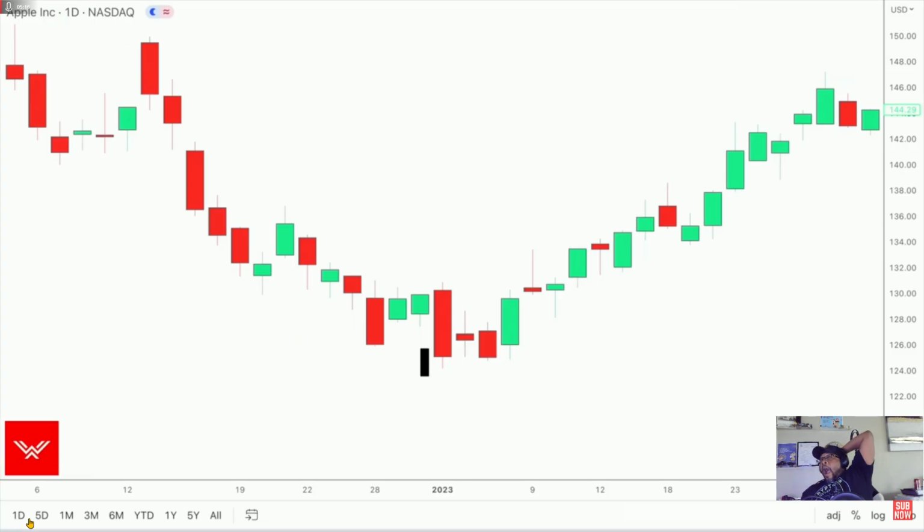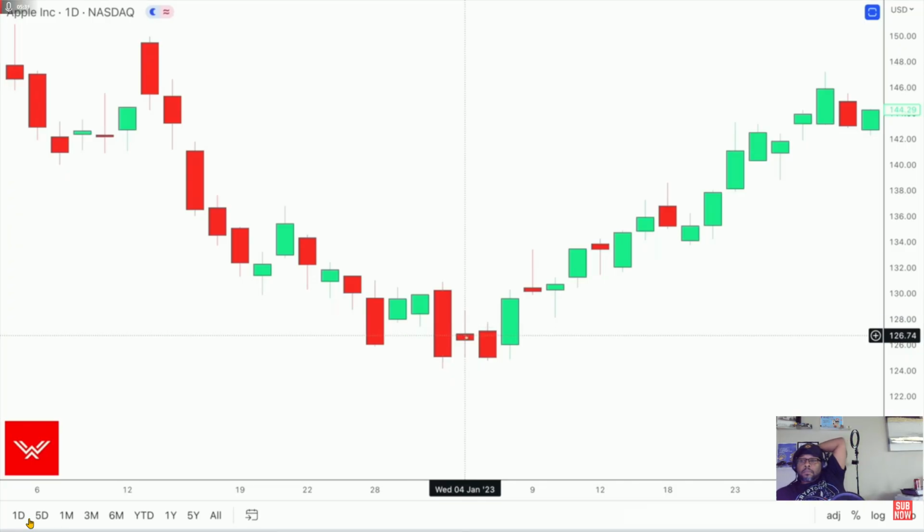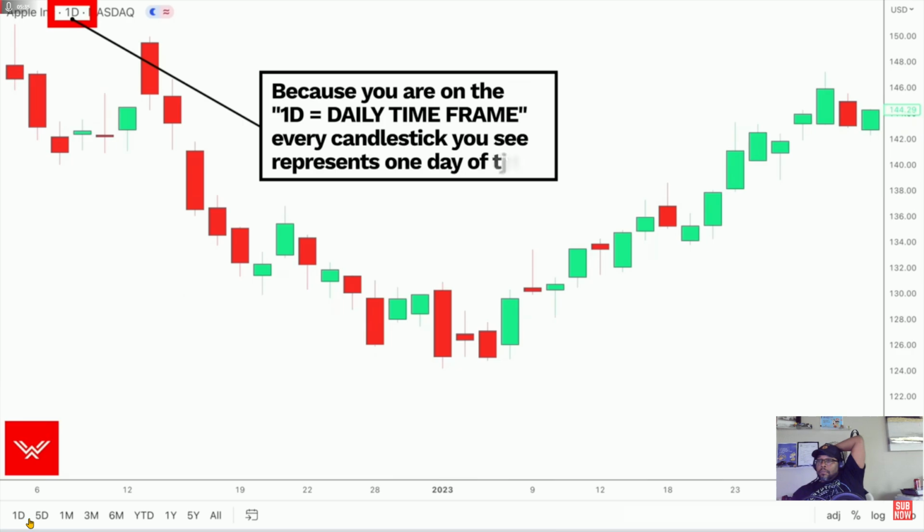So if you take your mouse and place it on top of this candle here, you'll see the dotted lines connecting the candle to the scale below, which shows the date as January 3rd. If you move your mouse one candle to the right, you'll see 1 day later, which is January 4th. Again, because you are on the daily time frame, every candlestick represents 1 day of time.